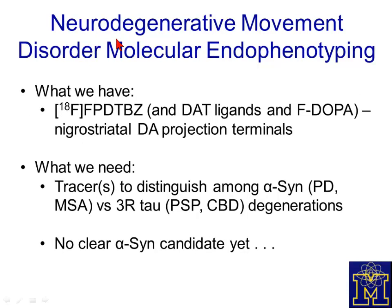With regards to neurodegenerative movement disorder phenotyping, we already have nice ligands for the nigrostriatal projection, and we've talked at length about these. What we would really like to have, though, would be a tracer that might show us alpha-synuclein deposits, characteristic of Parkinson disease and multiple system atrophy, versus the 3R tau that would tell us the patient has PSP or corticobasal degeneration with some degree of certainty. And as you've seen, there is an agent already on the menu that may be able to do this, by example of that single case of corticobasal. We do not yet have a clear candidate for alpha-synuclein aggregate imaging, but would really like to have one.